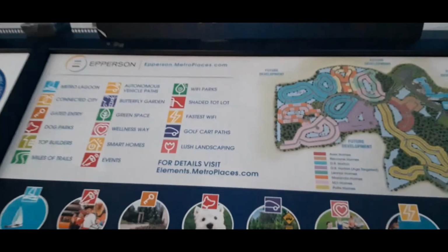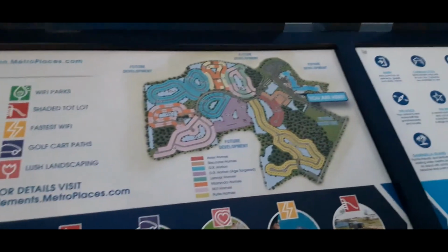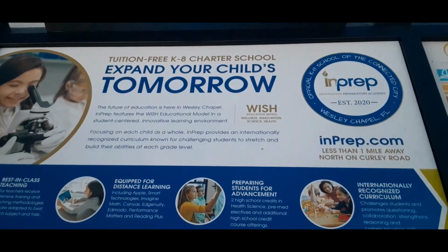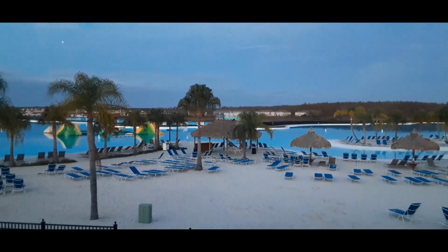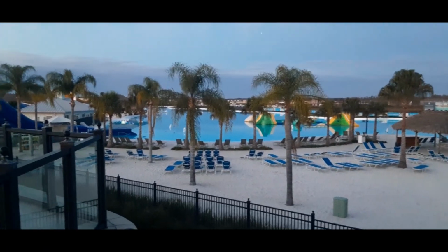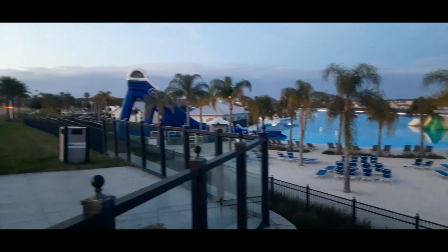There's a community down that way. Connected city. You can see a lot of the connected city out there. How cool is that? It's about 85 degrees right now.